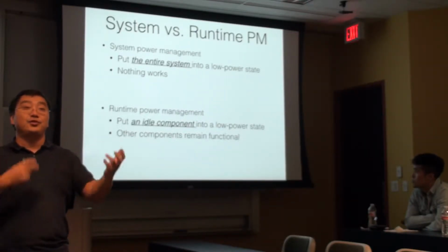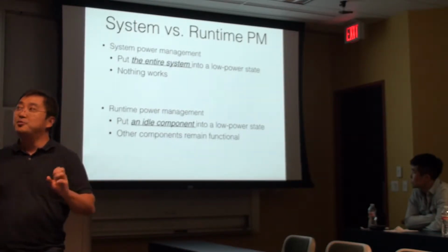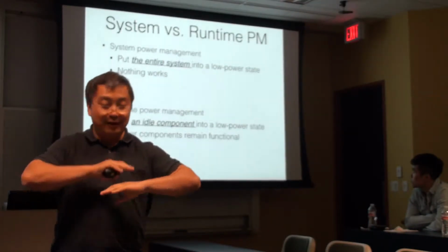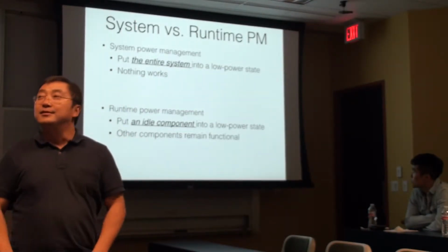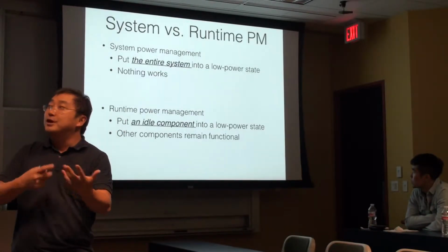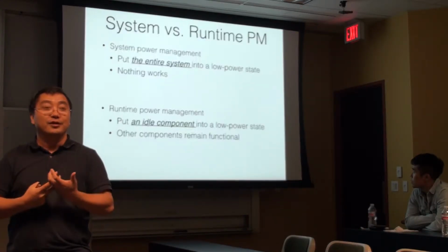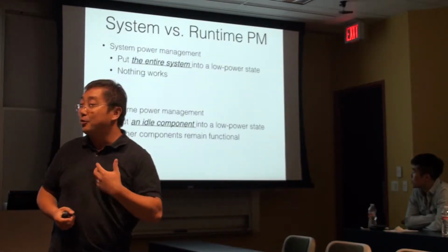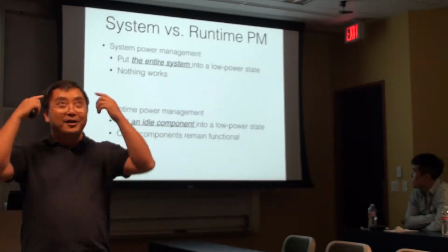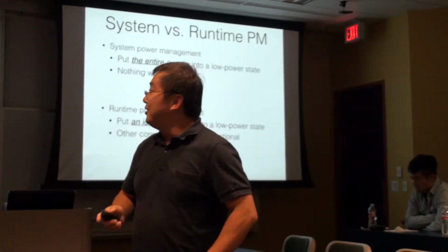When the rest of the system is doing something useful for you, right? The distinction is clear, I hope. System power management is push the power button, everything goes to sleep, that's it. And runtime power management, you think your phone is working, but most of the time, most parts actually sleep. So sometimes I think the undergrads in my class are doing runtime power management. Their eyes are open, but their brain perhaps is sleeping, right? So that's a good analogy, I think.